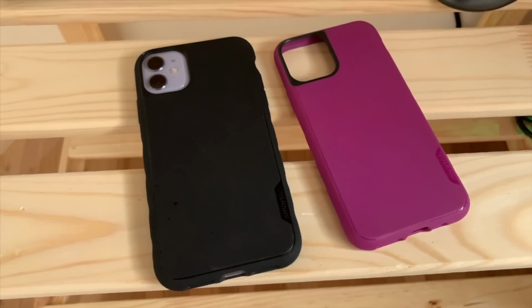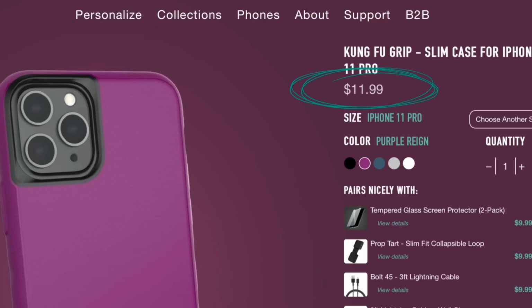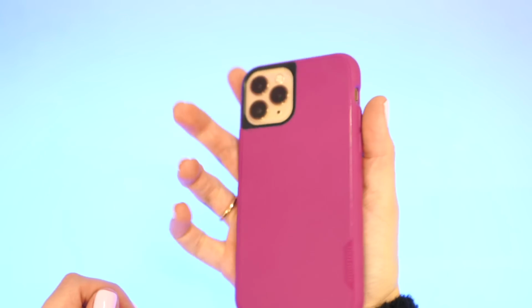Next up is the Smartish Kung Fu Grip. The pros is that it handles extremely well. It's decently priced. The cons is that it won't offer your iPhone much protection. It's just a TPU cover.